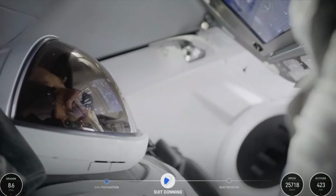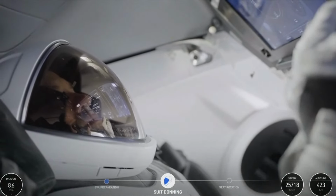And another big element was also the thermal side of things. The crew is obviously exposed to a much more extreme thermal environment during the EVA. So we want to make sure that the inside of the suit is comfortable for them, and that as they interface with parts of the vehicle, that is safe for them to touch as well.